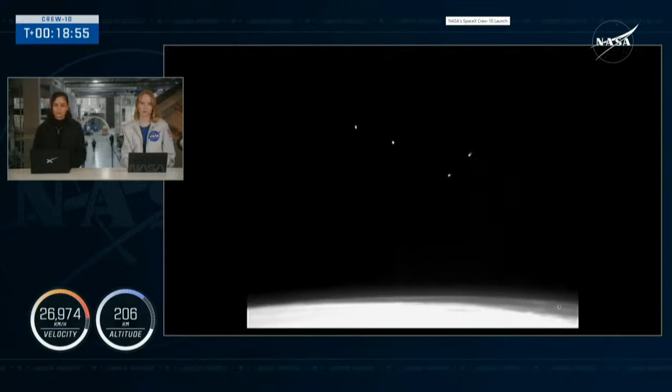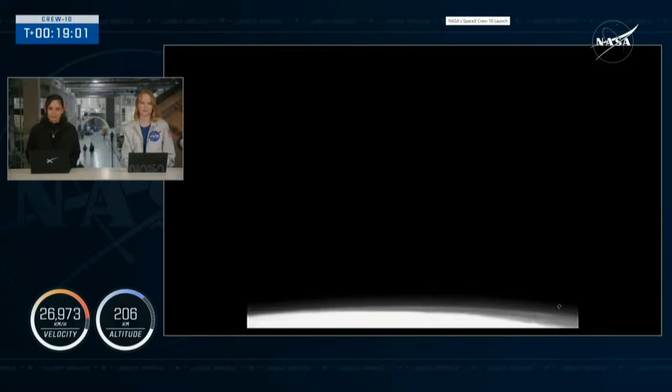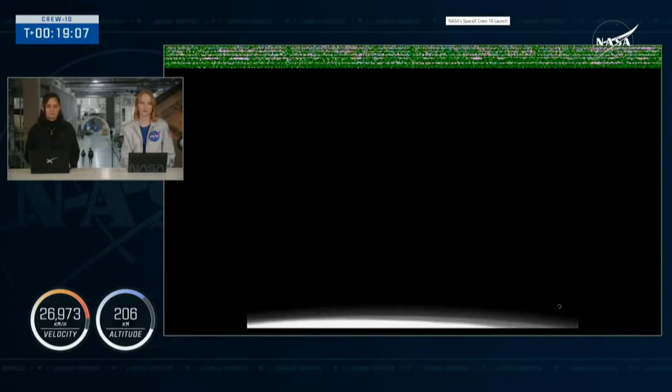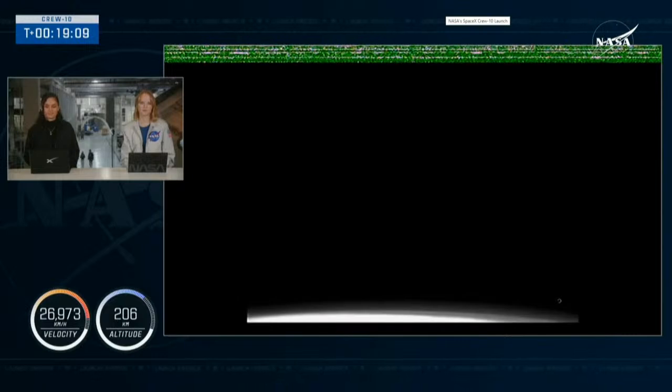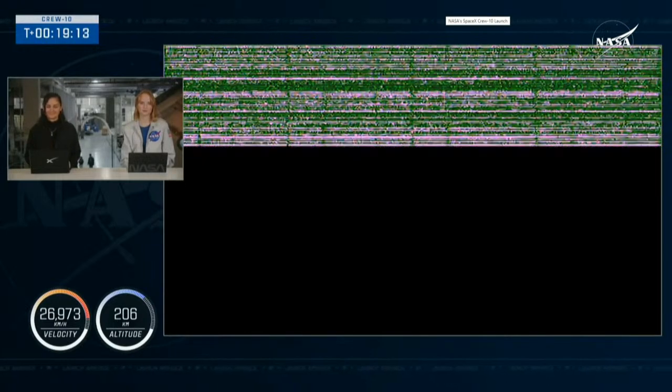As we patiently wait for those views, we are trying to see if we can get some views. We were seeing some views from the second stage. This looks like it might be a view from the forward. Dragon SpaceX nominal nose cone opening and forward bulkhead Draco checkouts. SpaceX Dragon copies and confirm nominal E-course activation and go for visors.